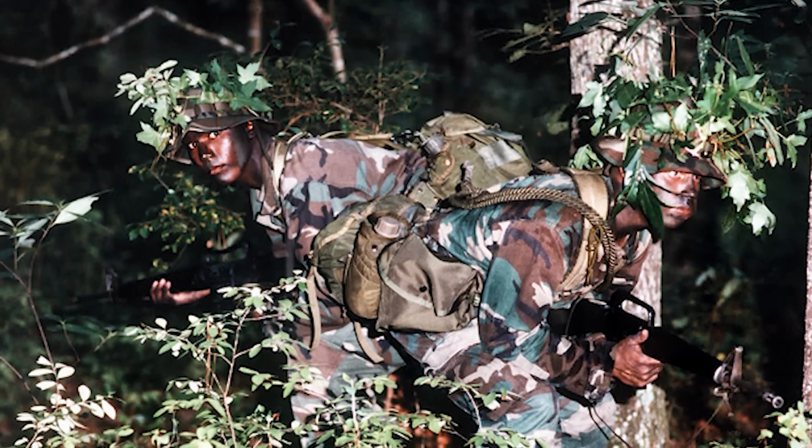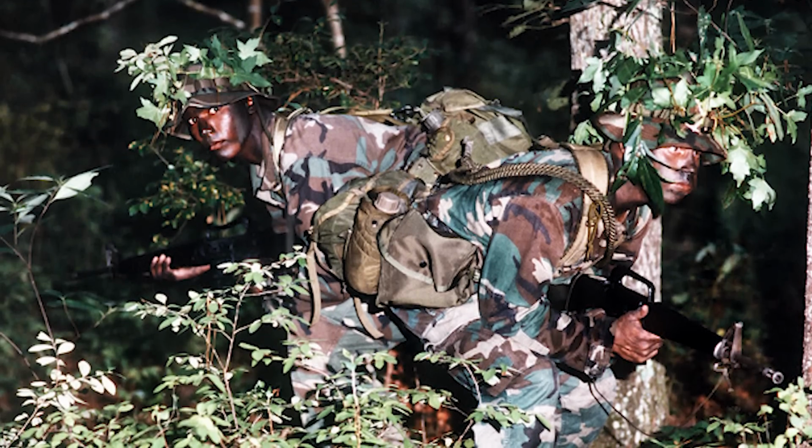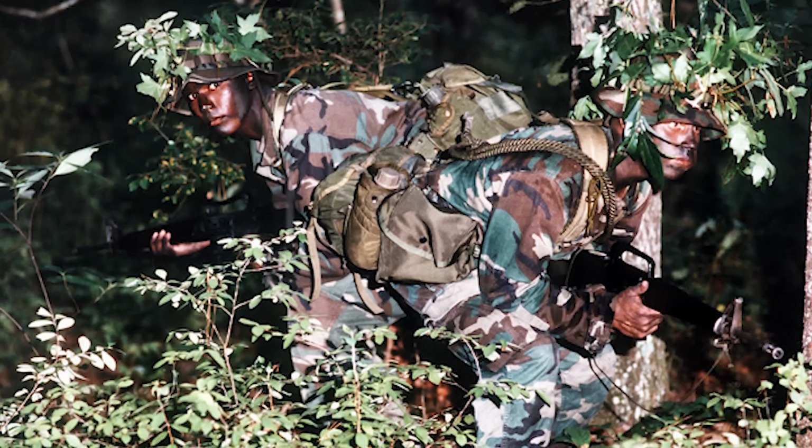And in most cases, this seems to make sense. Traditional military camouflage blends in with foliage, so you can hide in trees or bushes. Makes sense, but sometimes camouflage gets remarkably clever and unexpected.